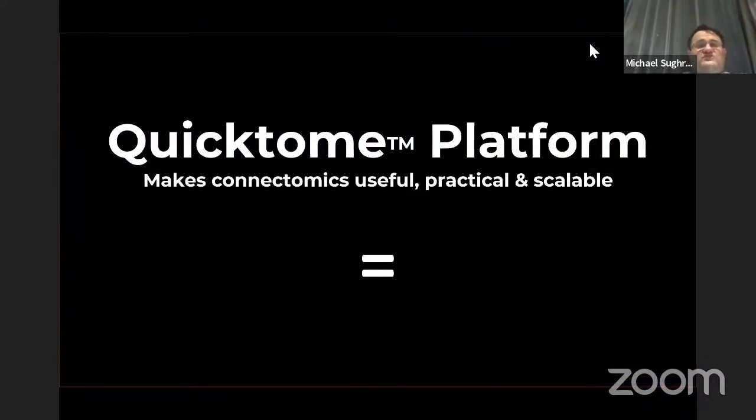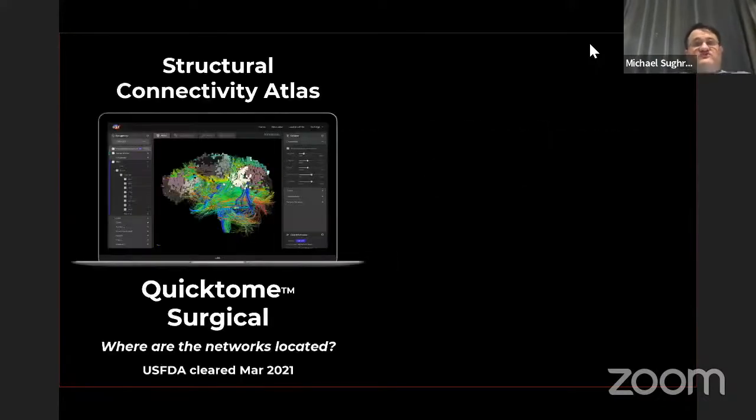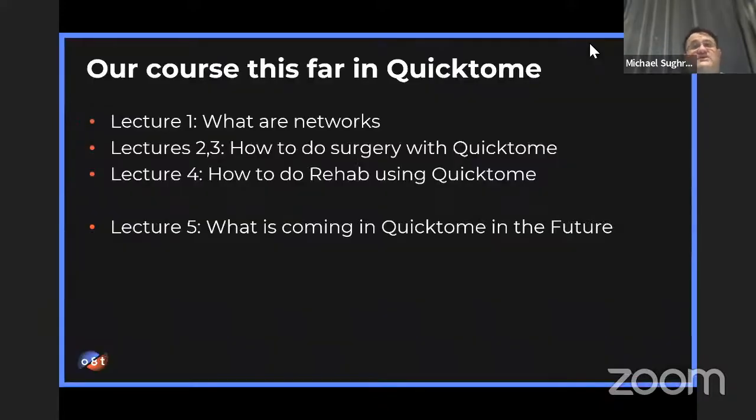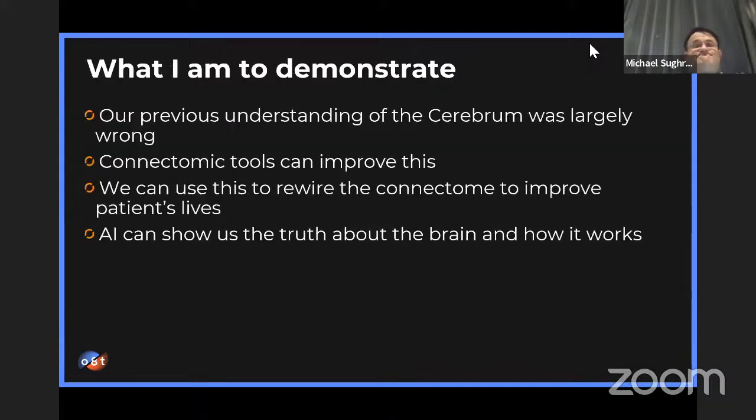So for those of you, we spent some time working on the platform I built called QuickTome. It basically, we work with structural and functional data to integrate them. And we use this in this course as a teaching tool, but really it's a powerful tool that I've poured almost everything I know over many years into making this the best possible platform for it. And so lecture two was, how do we do surgery with QuickTome? Lecture four was, how do we do rehab with QuickTome? And this is really, what are we going to be building in the future to really take our understanding of the brain and the best science out there to the next level.